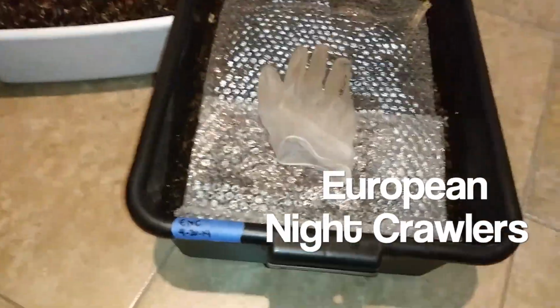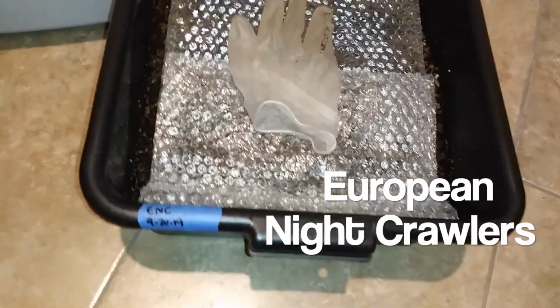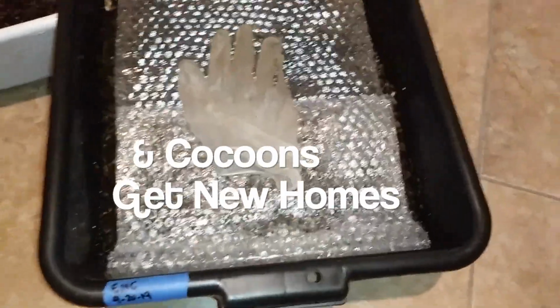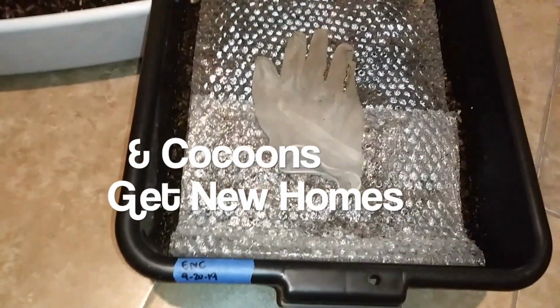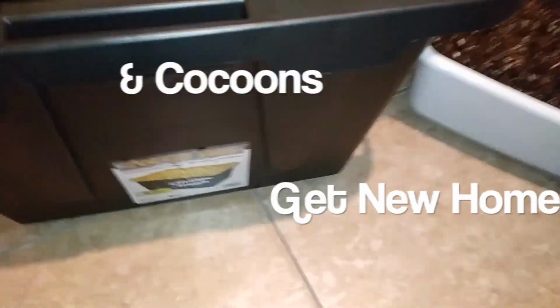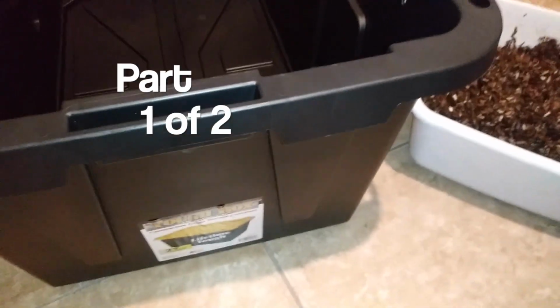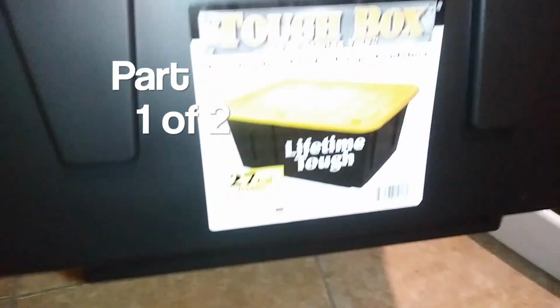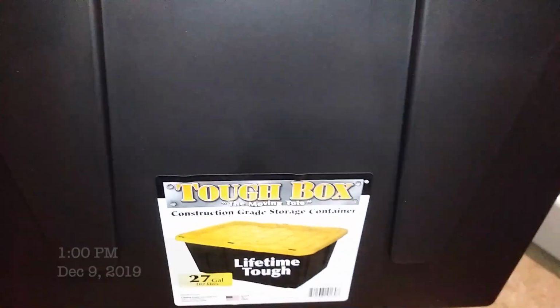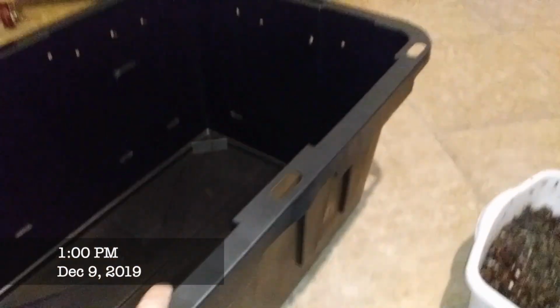Alright, as promised last time, the European Night Crawlers are going to be having a new home. Their new home is a 27-gallon tote. There's holes up on the sides, each of the sides, up at the top.